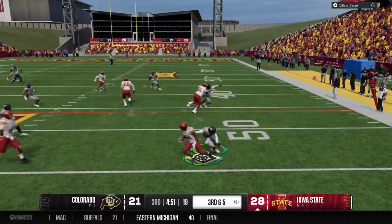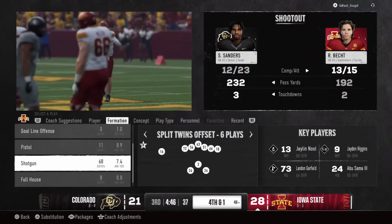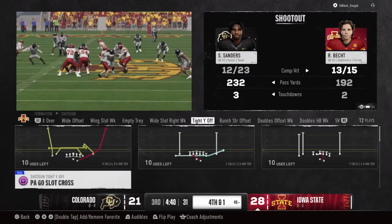Gets it to the back. Oh, the pirouette gets him loose. Good tackle there to stop him short of the first down. It'll bring up a big decision. Just not able to shake enough defenders and comes up a little bit short.